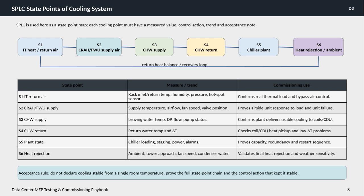Moving to S2, we focus on the CRH or fan wall unit supply air. Here, supply temperature, airflow, fan speed, and valve position are tracked to demonstrate how the airside unit responds to varying loads and possible failures. S3 represents the chilled water supply, where parameters like leaving water temperature, differential pressure, flow, and pump status verify the plant is delivering effective cooling to the coils or cooling distribution units. At S4, the chilled water return, we monitor return temperature and temperature difference to check how well heat is picked up at the coil or CDU and to detect any issues related to low temperature differentials.